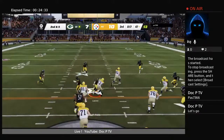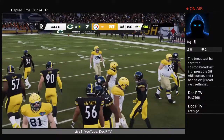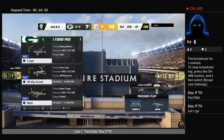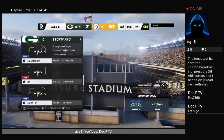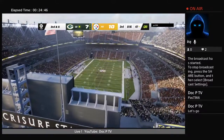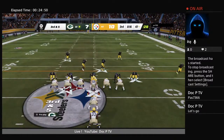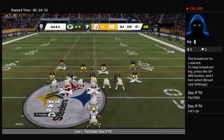2nd and 5 now. Rodgers, and that is incomplete. A lot of force bearing down on him there. He could not hang on. It's 3rd down. This has certainly been a physical game so far. Limited scoring opportunities for both sides. And there's another chance that goes unfulfilled. They come up now 3rd and 5 following the incomplete pass.